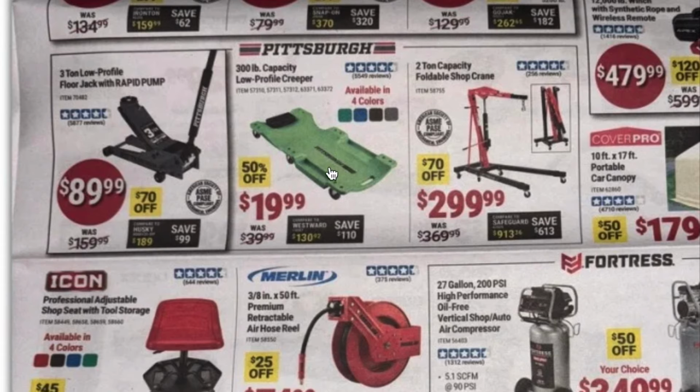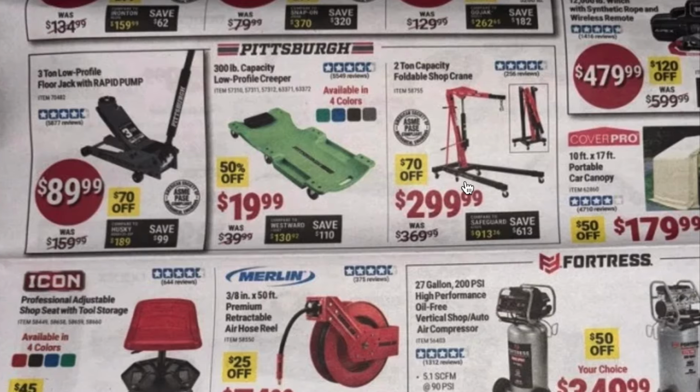Also the low profile creeper. I think this is the deal. Both of these, I think these are the same price they had for the sale they just had. Then we also had the shop crane for $300.